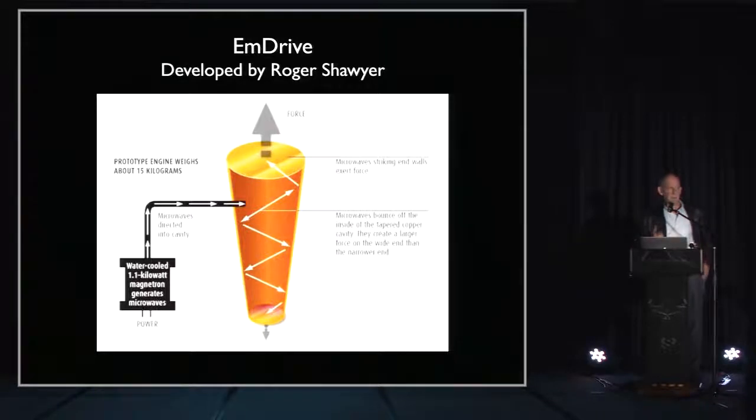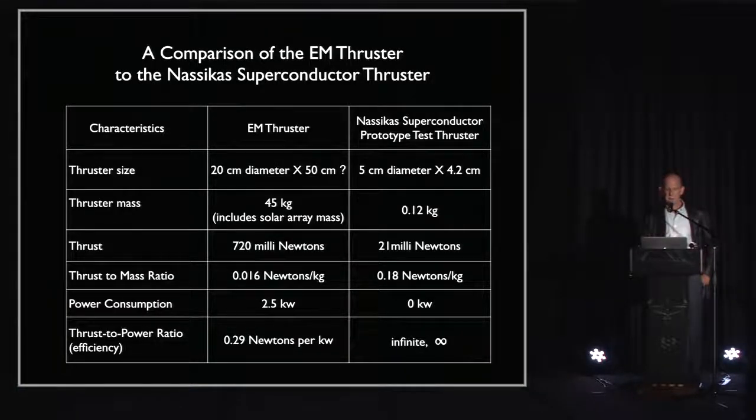This is the opposite from the Nasikas thruster. The Nasikas thruster would tend to go towards the convergence direction. But even here, the Nasikas thruster does better. Its thrust to mass ratio is 10 times better, it has 10 times more thrust for the same mass.